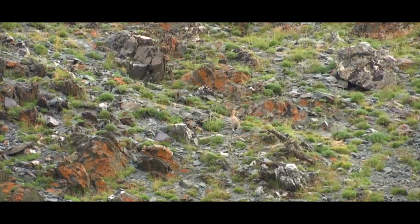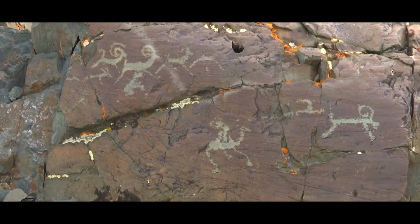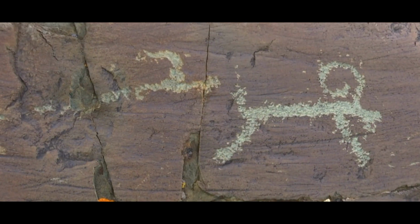The gallery continues for 15 kilometers. The further we go, the more interesting carvings popped up. Unfortunately, we had to continue our journey.